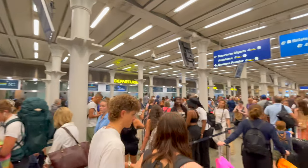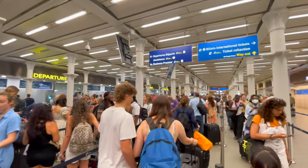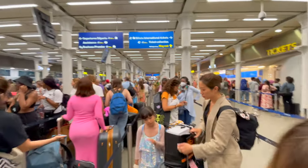So here we are at the train station. Now Eurostar recommends you check in 45 minutes prior to departure. So we recommend getting to the train station at least 1.5 hours prior to departure so you can wait in this line. So we're in the line from London to Paris, and you want to get here with plenty of time. Check out the lines behind me.